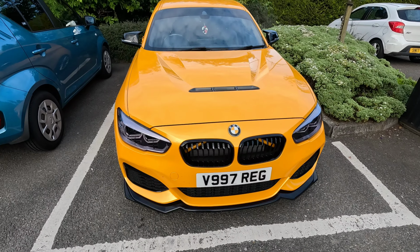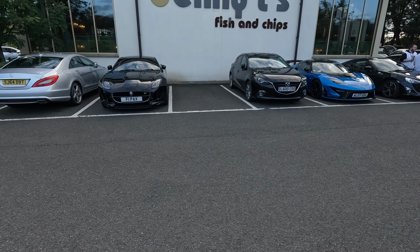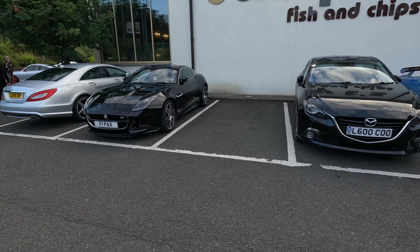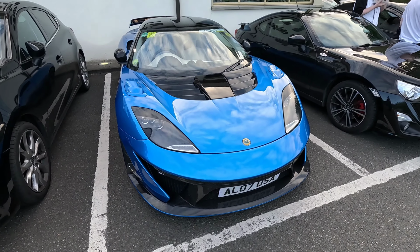To appreciate the work that goes into some of these. Not this one. The F-Type. Viewers of the channel might recognise this from the Bangers and Flash last week there.